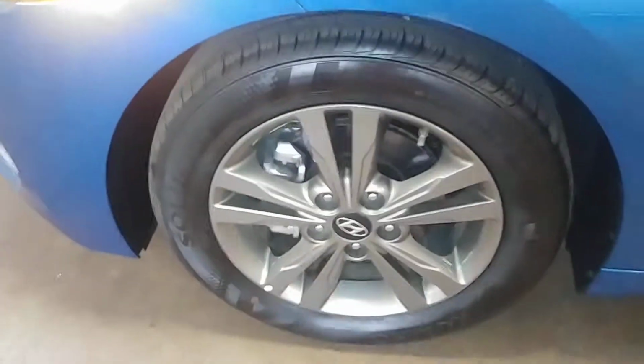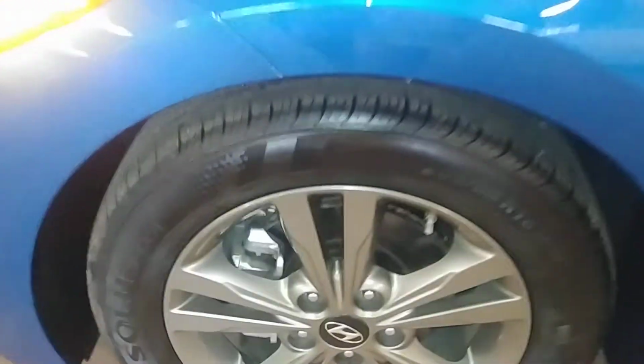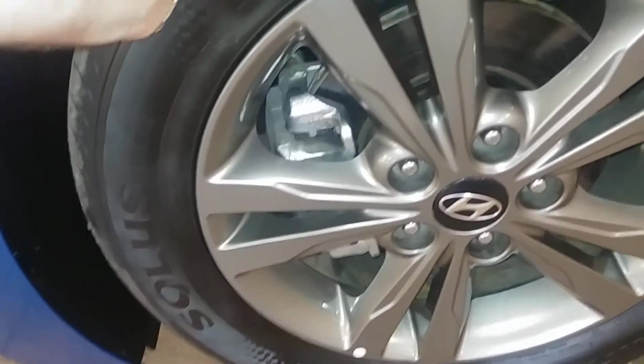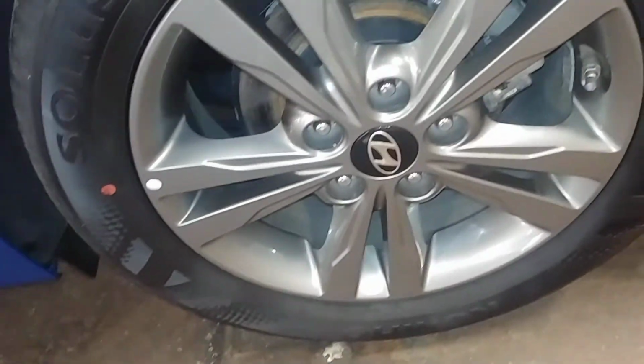Here's your front driver's rim, very nice. I do not see any curbing here. Let's check out your tire thread, which is over 932. This door looks good, this rear door looks good, this quarter looks good. Here's your rear driver's rim, very nice. I don't see curbing here. And your tire thread, over 932.